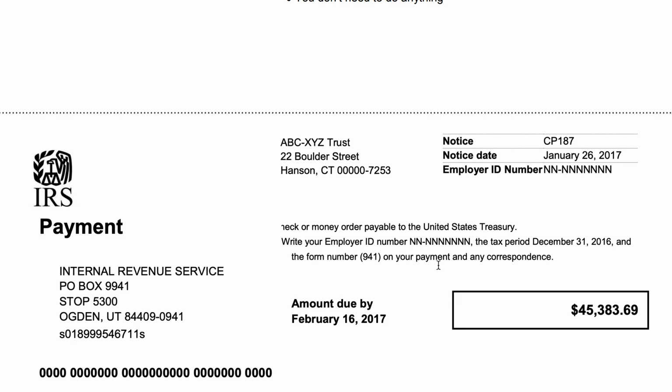If you want to mail in your payment, you should use this payment voucher. You would write a check or money order payable to the U.S. Treasury, and write your employer ID number, the tax period, and the form number on your payment, as well as any correspondence that you're attaching to this voucher. Of course, you can also pay electronically, and in today's day and age, depending on if your area is subject to mail theft, that might be a better alternative.